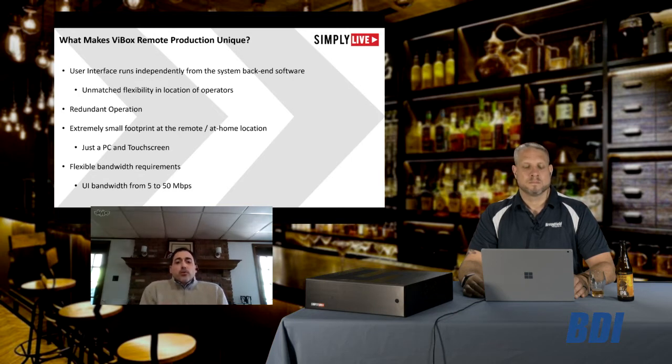Extremely small footprint. When we talk about at-home productions, a lot of people are talking about at home, but then you might see a picture of a living room full of all this equipment, and a lot of people aren't able to do that. So for us, with our UI, you're literally talking about a PC and a touch screen, and from that, because of the way we've designed it and all the video and capabilities that you need are within that touch screen, you really can work on a tabletop and be able to do a high-level production. And then with the UI gateway, which I'll talk about a little bit, that piece added in there really allows an at-home, because now we've allowed bandwidth to be as low as 5 megabits per second.